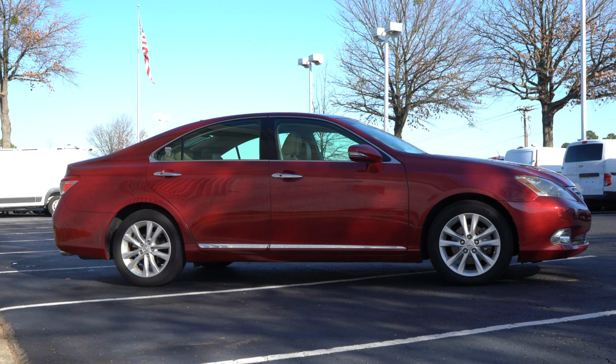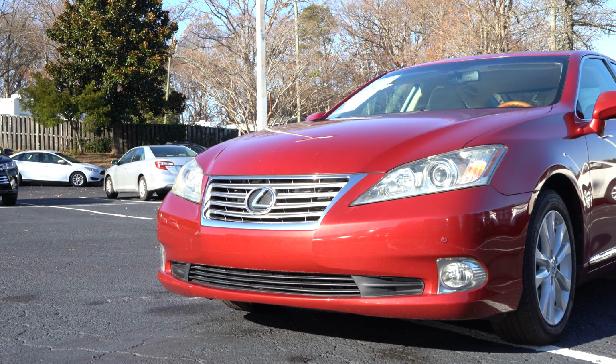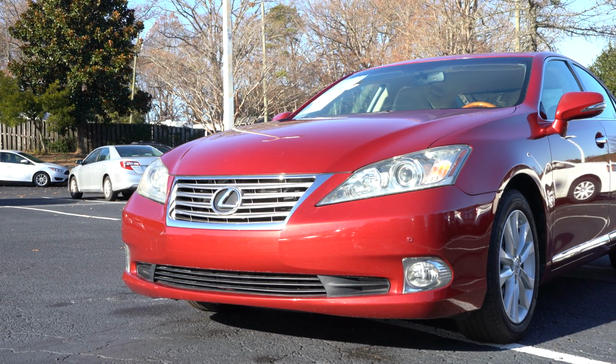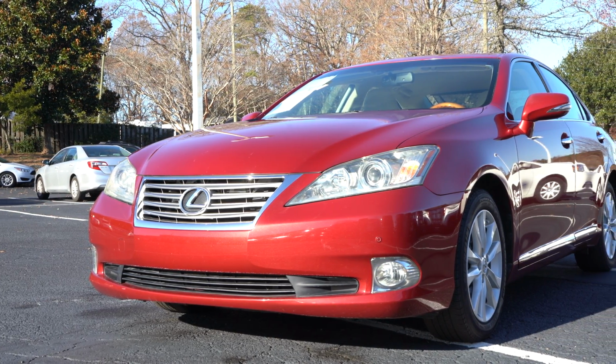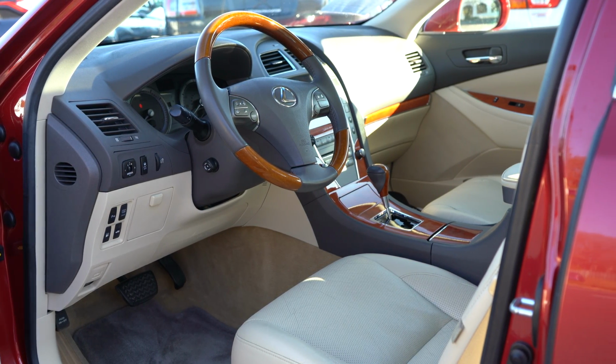And this is a pretty cool one, in red. It stands out a little bit, gives it an extra bit of flair. So I enjoy that. Now, as for the interior of the ES350, like I mentioned, solid interior cabin. It's aged so gracefully.